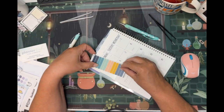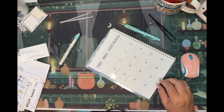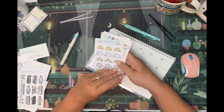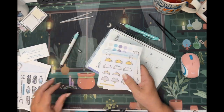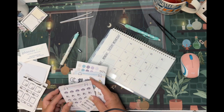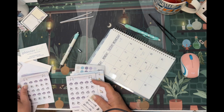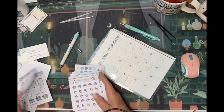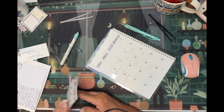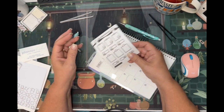Planner Kate. Yeah, but I don't want. Thanks for the freebies. Oh yes, I ordered the notes. Little witches. They're so cute. That's not for October. Halloween's my favorite. Okay. Alrighty then.